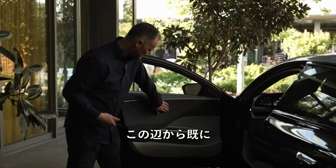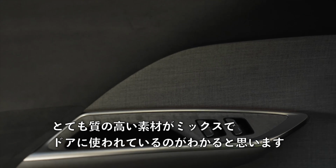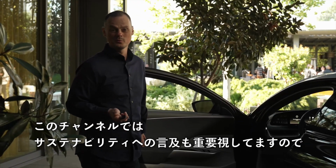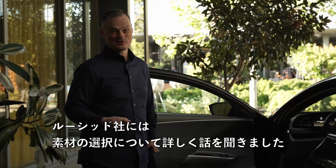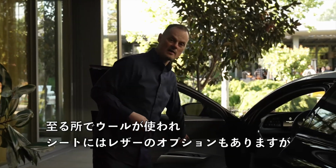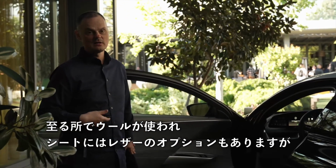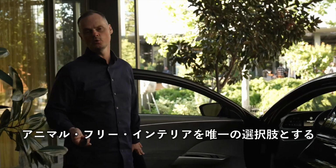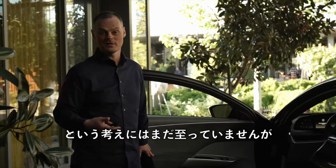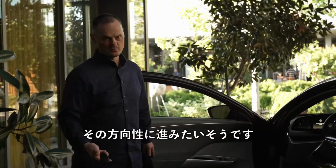And right from the start, you can see this mix of very high quality materials on the door. Now, I think it's important that we do mention sustainability. I have talked to Lucid at length about their choice of materials. We have a wool here and there are leather options on the seats. They are very keen on the idea of sustainability. They're not quite yet sold on the idea that it should have an animal-free interior as its only option, but they want to move in that direction.